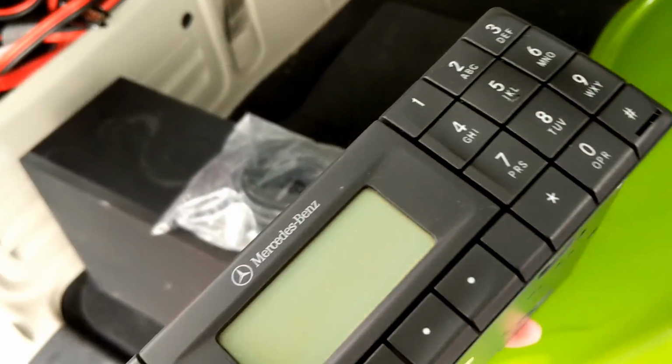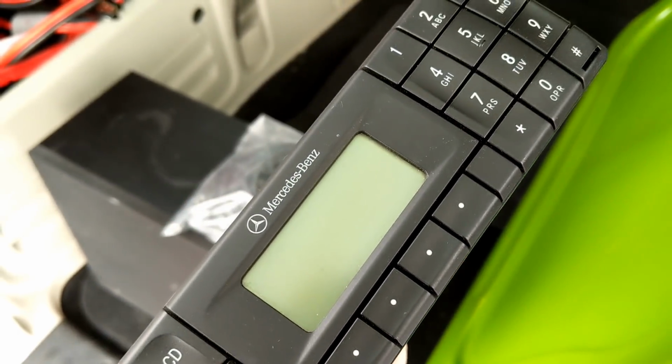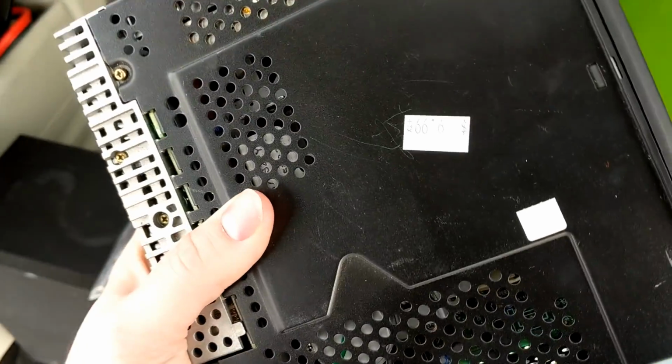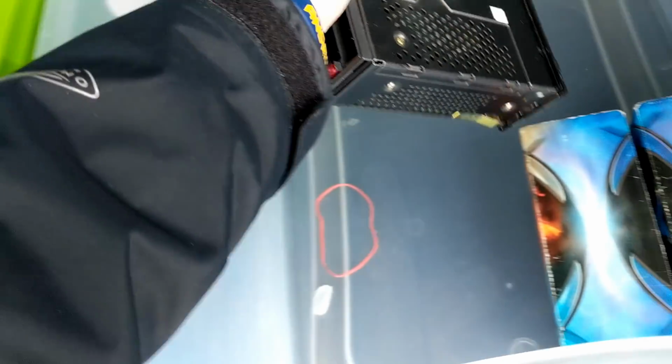But I also got this Mercedes-Benz car deck original. Typed in the model number on eBay. It's selling for around $100. Got it for $10. Looks just like it was removed immediately, like new.